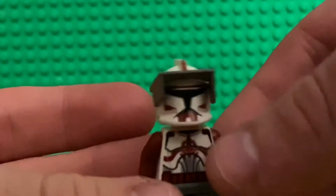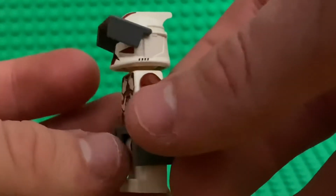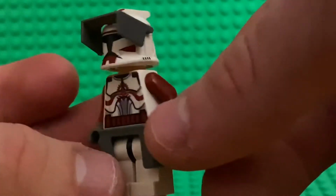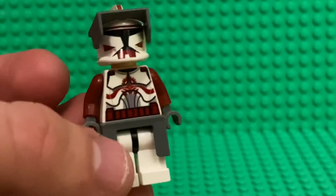But this figure, as it sits, is worth $120. That is just insane. I mean, not surprising, but pretty insane. But yeah, on to number 2. Alrighty, guys, the final 2 on this list.